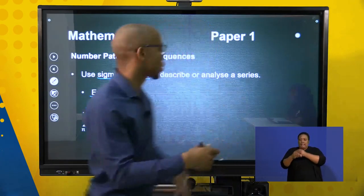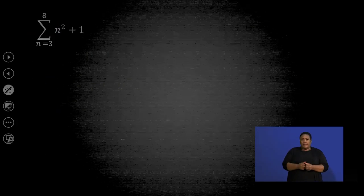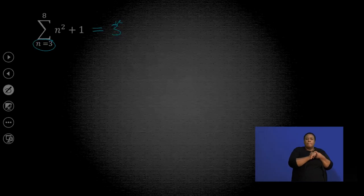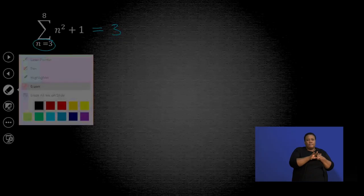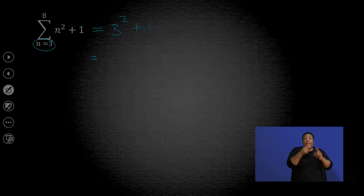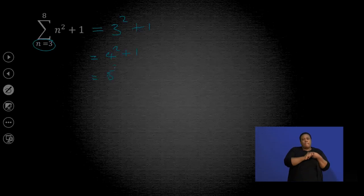So let's just do the question together. I'm just going to go to the next slide. All right. Now here on the next slide, for you to expand this, n is equal to 3, which means that the first term is at n equals 3, making it 3 squared plus 1, and then the second term will be 4 squared plus 1. The third term will be 5 squared plus 1.